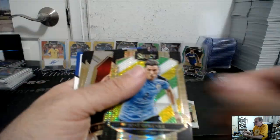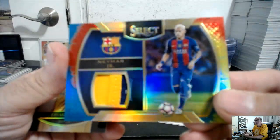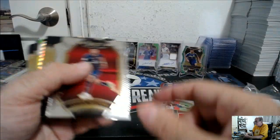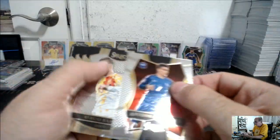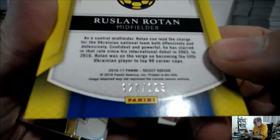Modric, Neymar, 27 of 30. Nice for Barca, 27 of 30. Tie-dye Neymar. Iniesta. How about Behrami? 155 of 249. There's Courtois, Belgium. Fool's Gold, Ruslan Rotan, 120 of 125.